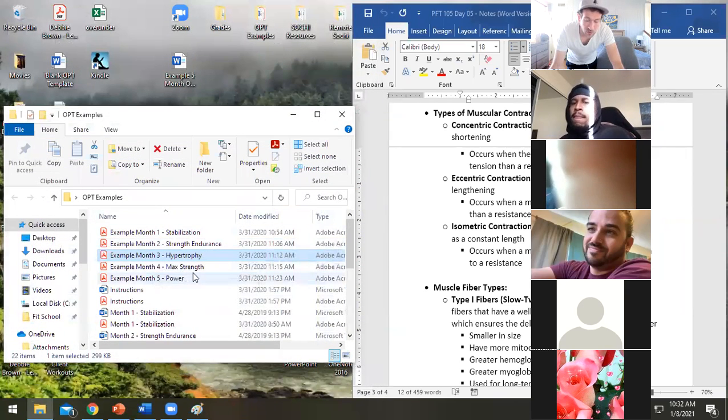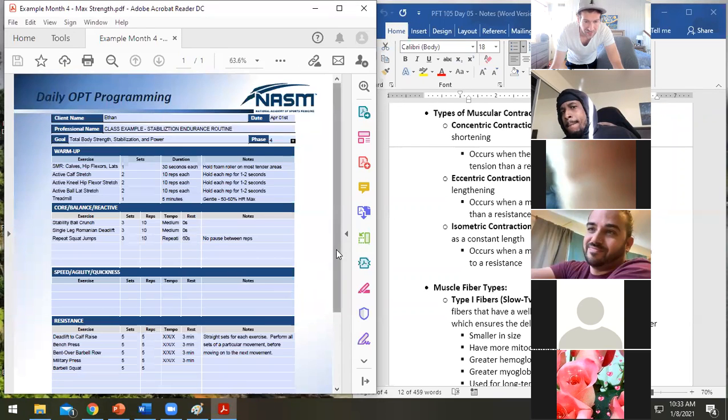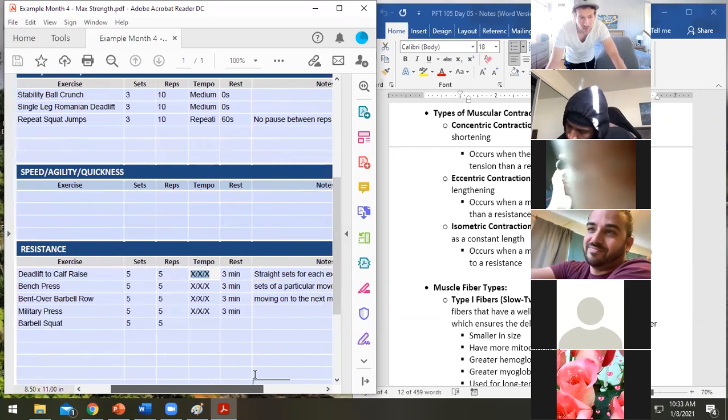Now, what if I'm trying to get strong? What if I'm really trying to increase my strength? Well, now we're gonna list out our tempo like this: XXX, right? And that is an explosive tempo. That is super, super explosive, right? So you'll actually notice there's no bicep curl here.